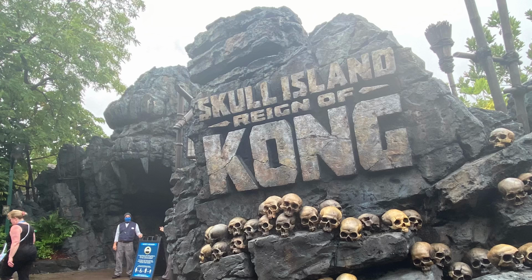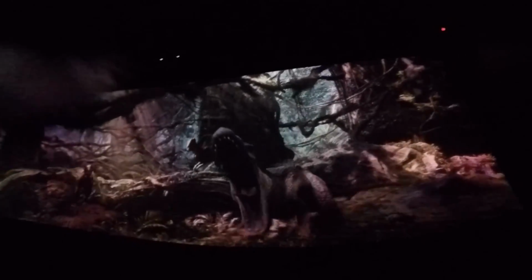Number 6, Skull Island Reign of Kong. This is a ride that I knew nothing about going into and was actually pretty blown away by. I can never decide between this and the number 5 spot, even though most of you will probably choose the latter, but it is very close in my opinion. It's basically like a large-scale version of the King Kong attraction as a part of the studio tour at Universal Hollywood, but this one is so much more impressive.